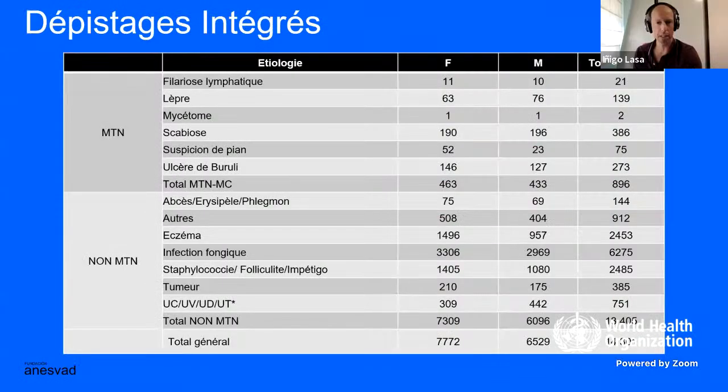Another important lesson learned has to do with our observation about the high number of dermatological ailments detected as opposed to skin NTDs. And I don't know if you can share the first slides that I sent you.